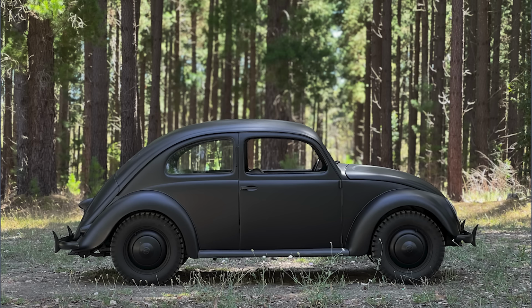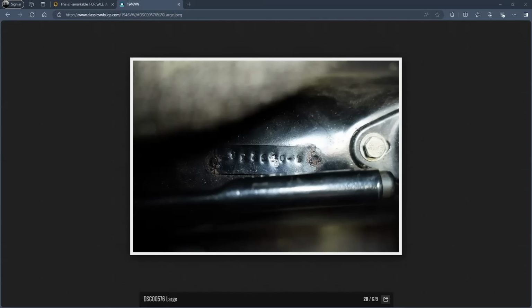In the discovery process, the engine was also confirmed to be the original, correct matching numbered unit, a miraculous and valuable discovery. And so, with that knowledge, the e-brake tunnel ID plate was researched and the correct number, as confirmed by the car's underhood ID plate and by the VW certificate, was applied to a replacement plate made and fitted as closely as possible to the original.